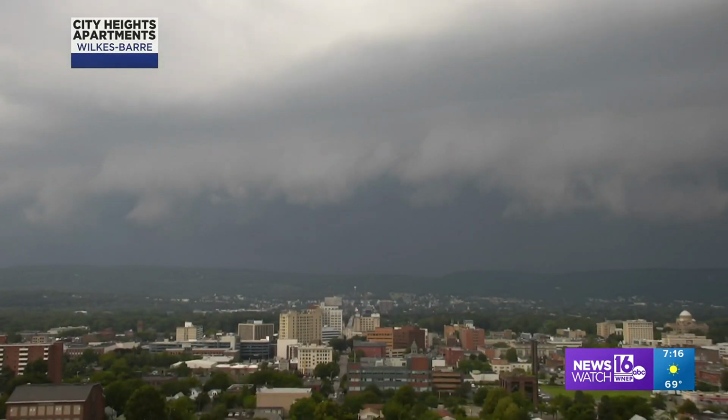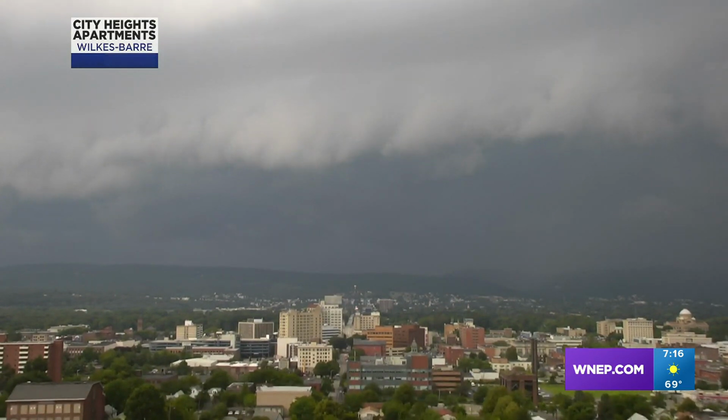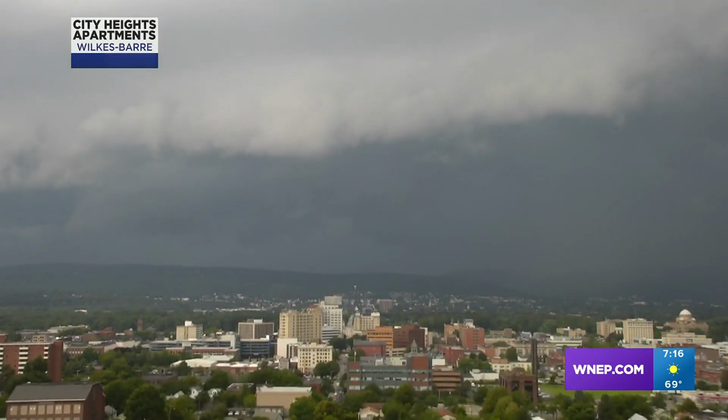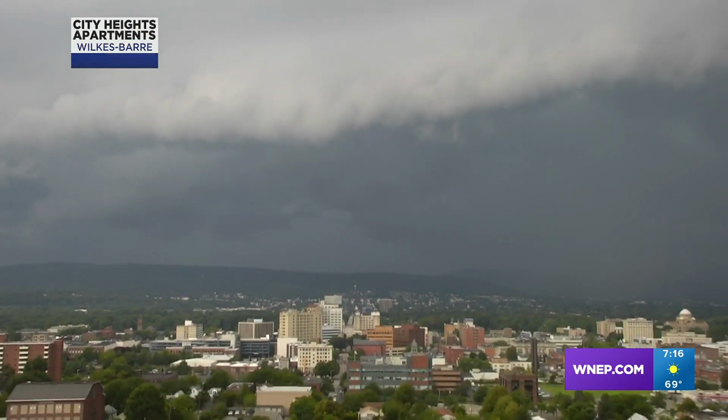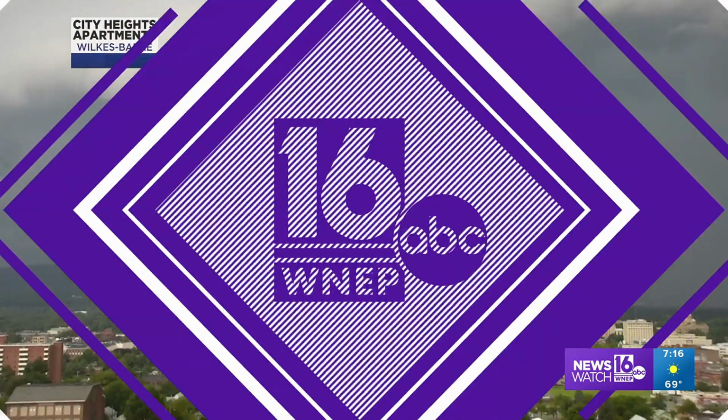Wilkes-Barre earlier. From our camera view there, you can see that shelf cloud, the leading edge of the storm moving in, and boy, packing a little bit of a punch there with some pretty strong wind gusts, some hail, some lightning as that storm moved down through that neck of the woods of Wyoming County.